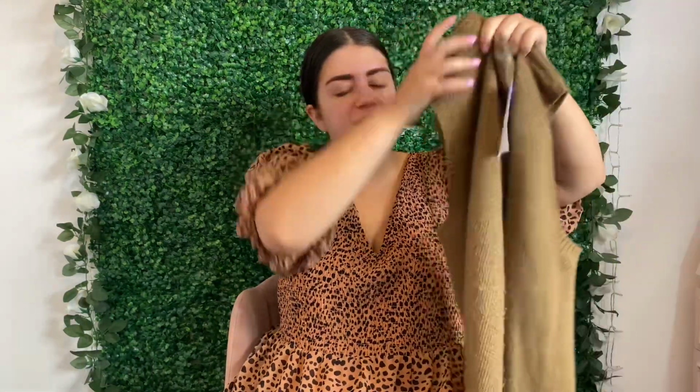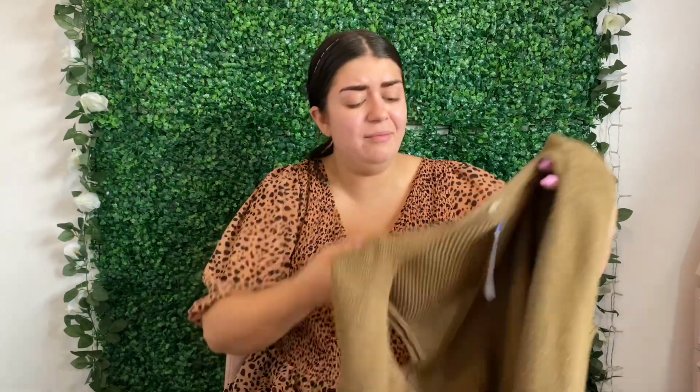It's originally Sainsbury's too, and it's size 16, and it is just this gorgeous kind of duster long waistcoat style cardigan. I'm not sure what you call this. I've given you a very long description of words I hope mean what I'm trying to say.